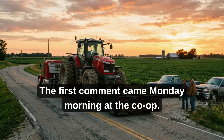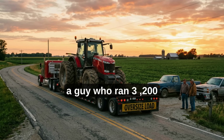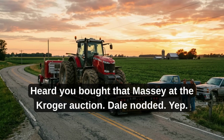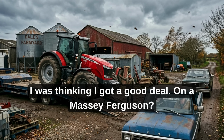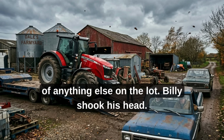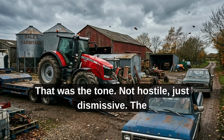The first comment came Monday morning at the co-op. Dale was picking up a parts order when Billy Schaefer, a guy who ran 3,200 acres and 2 Case IH Magnum 340s, walked in. "Heard you bought that Massey at the Kroger auction." Dale nodded. "Yep." Billy smiled. Not friendly, amused. "What were you thinking?" Dale kept his tone even. "I was thinking I got a good deal." "On a Massey Ferguson?" "On a tractor that does what I need for half the price of anything else on the lot." Billy shook his head. "Good luck finding parts when that thing breaks." He walked out. That was the tone.